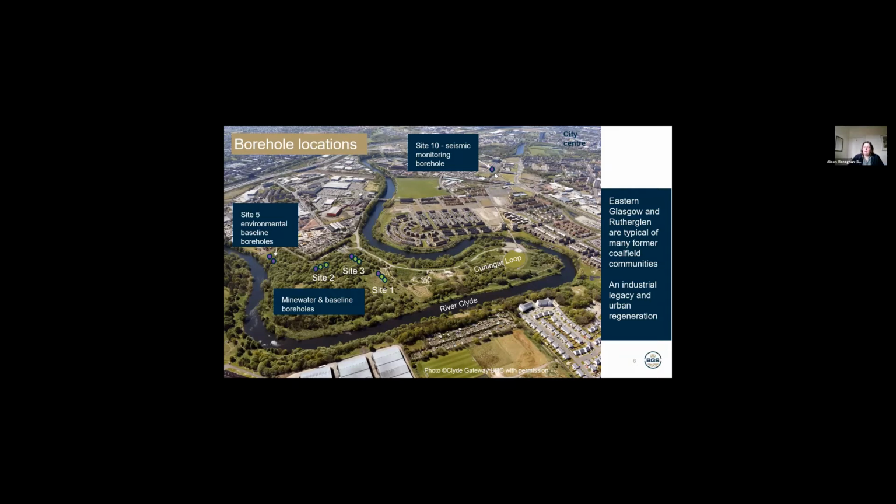There is also a deeper borehole over in Dalmarnock where it's approximately 200 metres deep, and this was a core reference section that came from this borehole, and currently the borehole is a seismic monitoring borehole, which adds to the UK National Seismic Monitoring Network.